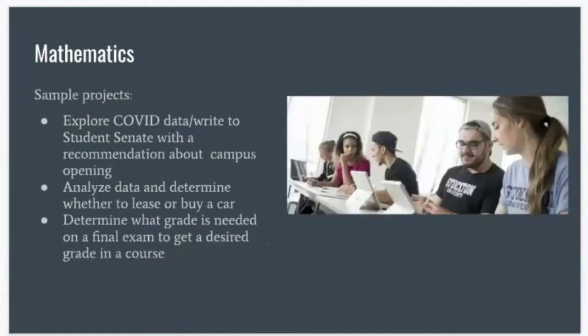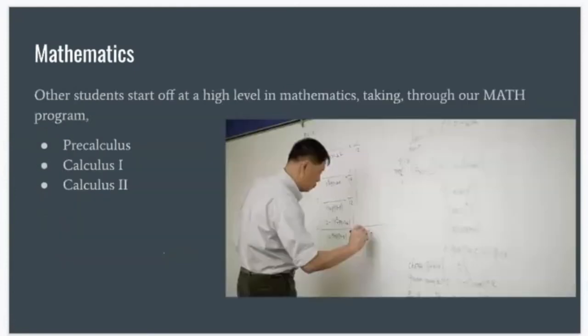And in these courses, students might do things like explore COVID data and write to Student Senate with a recommendation about campus opening, or analyze data and determine whether to lease or buy a car, determine what grade is needed on a final exam to get a desired grade in a course. Those are kinds of problems students might work on. And other students start off at a very high level in math, taking pre-calculus or Calc 1 or sometimes even Calc 2. So we have students at a whole lot of different levels and flavors of math depending upon your mathematical background, what you took in high school, and also depending upon your major.